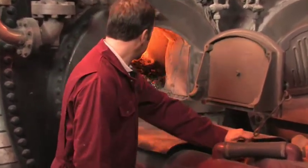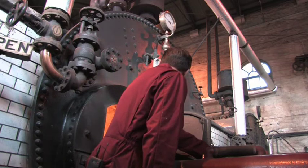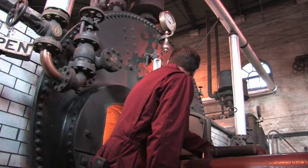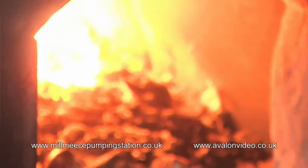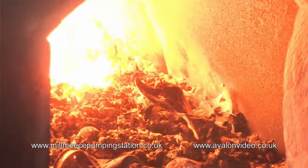So this is the natural draft from the chimney, but as you operate the lever, it actually brings the intensity of the fire up. Now the fire itself is not very long, it's only a couple, 2 or 3 foot long.